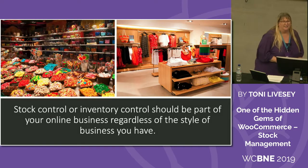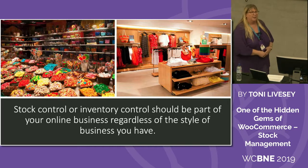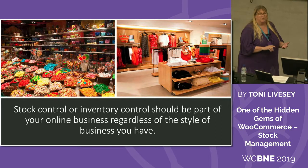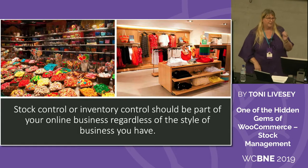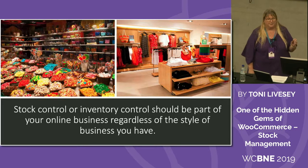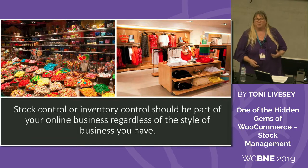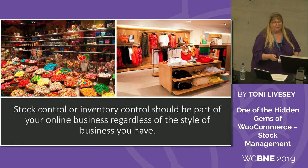Now, when you're doing stock control, it can be any sort of shop. We've got some family members who run various different businesses, from doing fruit and veggie boxes every week to people selling costumes. You can have a lolly shop. You can have a fashion place. So regardless of the type of business that you're running, you need to have your stock control up to date. And it just means as you add a product into WooCommerce, you maintain that product quantity. It's really quite easy.